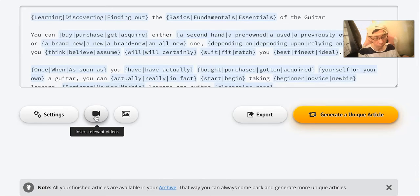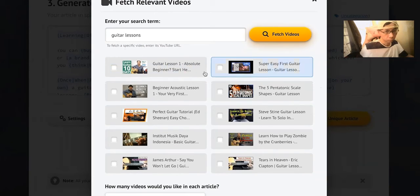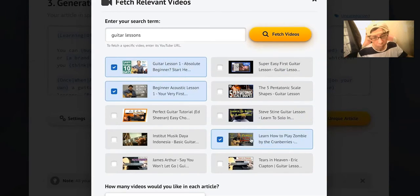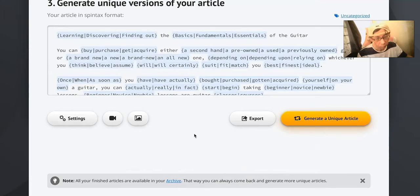Let's, for example, fetch some relevant videos from the database of countless videos that's built right into Spin Rewriter. We can click this button and tell Spin Rewriter that we want videos about guitar lessons. Okay, we've got some suggestions. Let's pick, for example, 4 of them. And let's insert 2 of them into every article that we'll generate. Confirm, and we're good to go.